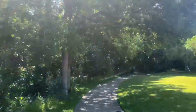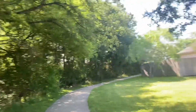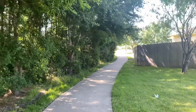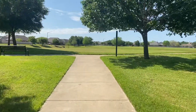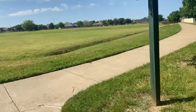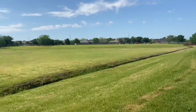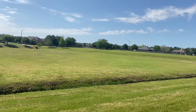And it gets shaded again, and just that curve, the bend, allows again a varying experience from being out in the open and then being in a shaded area. It's nice that there's both happening along this trail. So as we come out from this shaded portion, we come out again onto a big open space. Basically there's a big trail around it that I'm on right now, but in general it's just this big open space and not much else going on in this part of the park.